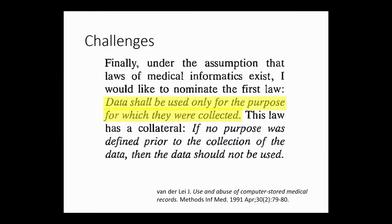So, the problem with that is that when you collect data for routine care, and then try to reuse them for research, you violate the first law of informatics, which is that data shall be used only for the purpose for which they are collected. And the collateral, which I particularly like, is that if no purpose was defined prior to the collection of the data, then the data should not be used. And by definition, we're violating that law when we try to reuse clinical data for research.